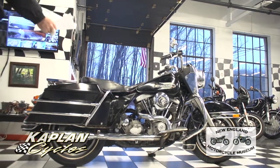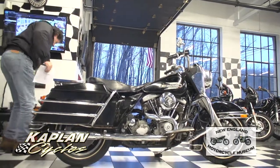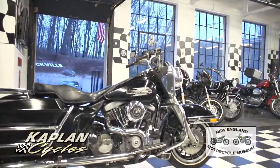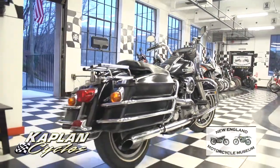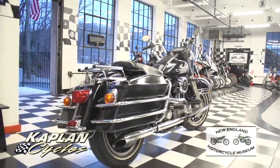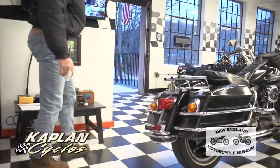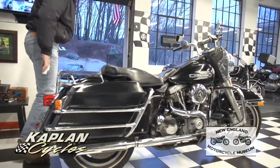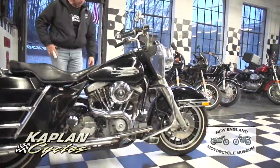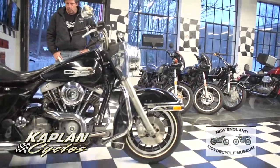The value today for a number one condition one of these is over $14,000, and they're just going up. So a rock solid investment. If you want a bike that's not only going to go up in value, but you'll enjoy a lot, buy this bike. It's beautiful. Everybody who's seen it loves it, and I think it's just absolutely gorgeous.